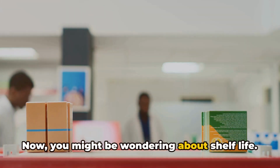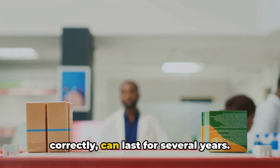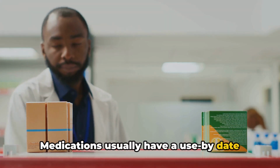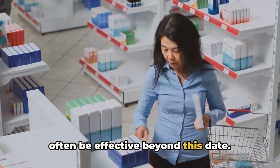Now you might be wondering about shelf life. Most medical supplies, if stored correctly, can last for several years. Medications usually have a use-by date printed on the packaging, but they can often be effective beyond this date.